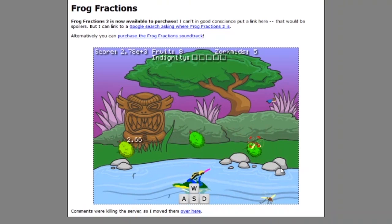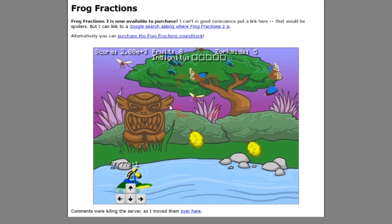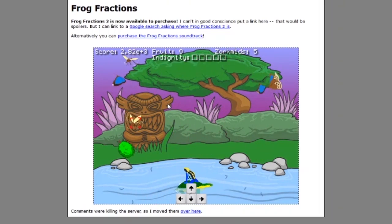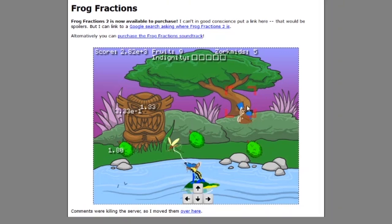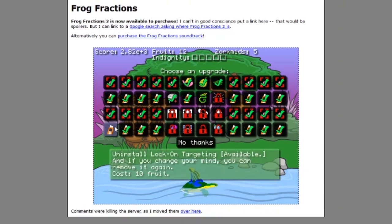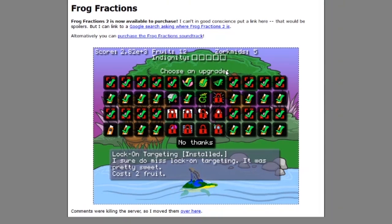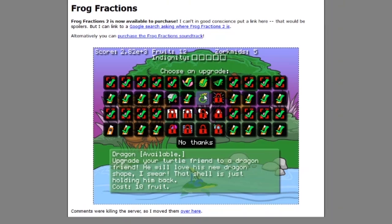Look at all these nasty, nasty bugs. Get out of here. Stay away from my lily pad, my friends. Which is actually not a lily pad anymore, it's a turtle. Best to keep that in mind for future reference. So, yes, now it's looped. These upgrades are locked. I can tell what they are, but I don't want to spoil myself. So let's go for a dragon. Upgrade your turtle friend to a dragon friend. He will love his new dragon shape, I swear. That shell is just holding him back.